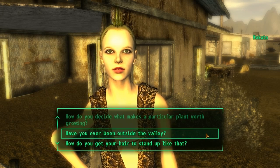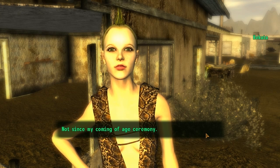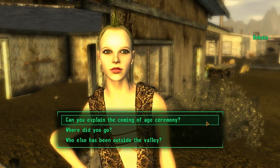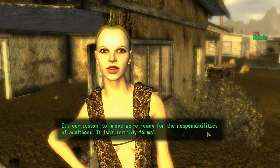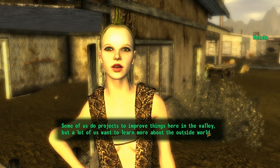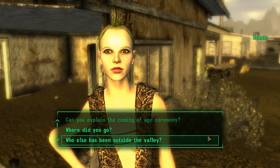Have you ever been outside the valley? Not since my coming of age ceremony. Can you explain the coming of age ceremony? It's our custom to prove that we're ready for the responsibilities of adulthood. It isn't terribly formal. Some of us do projects to improve things here in the valley, but a lot of us want to learn more about the outside world. Where did you go?